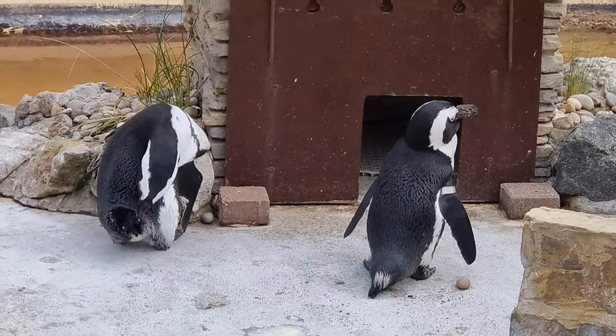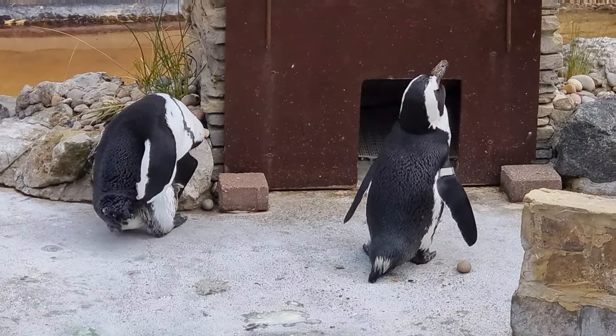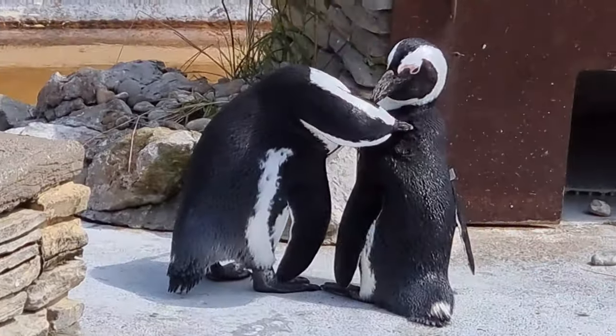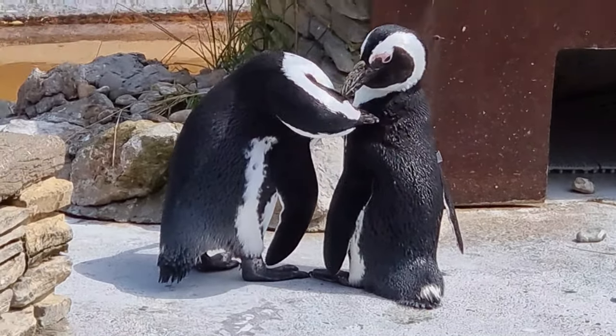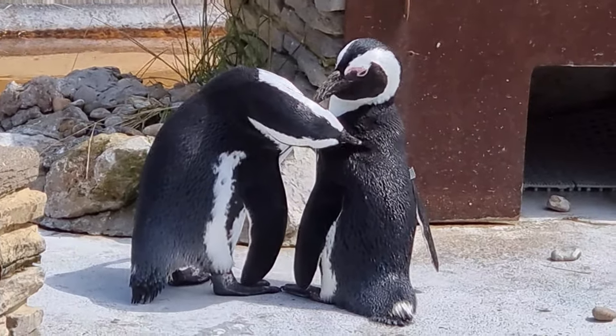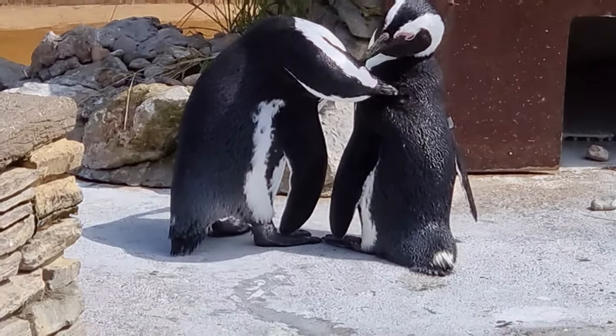And these two here are a bit of love birds. I think there's a bit of breeding going on. As you can see in this video here, they're grooming each other and they wouldn't leave each other's side. They do actually mate for life. So when penguins pair up, they pair up for life, which is pretty cool.